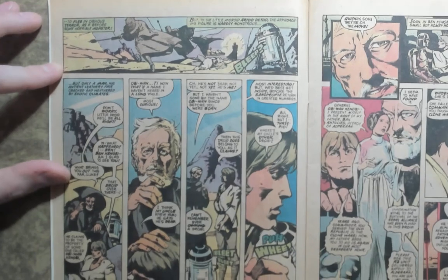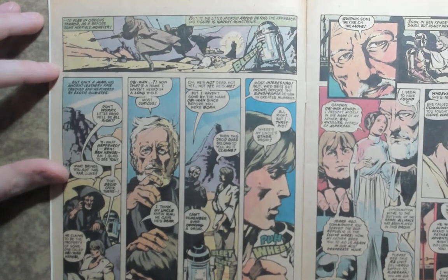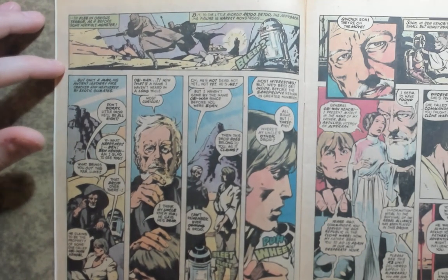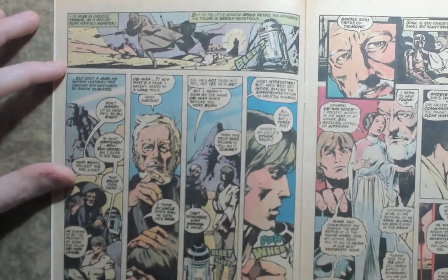To flee in obvious terror, as if before some horrible monster. But to the little android R2-D2, the approaching figure is hardly monstrous. Bleep! I'm loving the subtle differences. Goes to show how differently two people can make something even when they have the same material to work off of. Yeah, exactly. Yeah, it's really awesome.